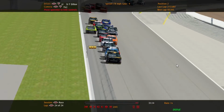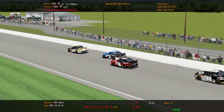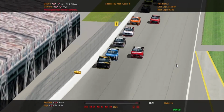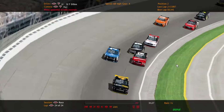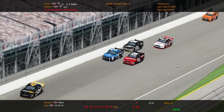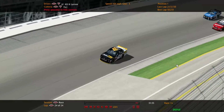Larson, can he hang on? Dillon getting a push from Chris Buescher. Buescher to the inside. Dillon did not make a move. Larson clears the outside lane, drops down low to pick up the number 60's run. Can Buescher clear Dillon? Harvick on the back bumper with Ryan Blaney on the inside. Racing going out behind the 42 of Kyle Larson.